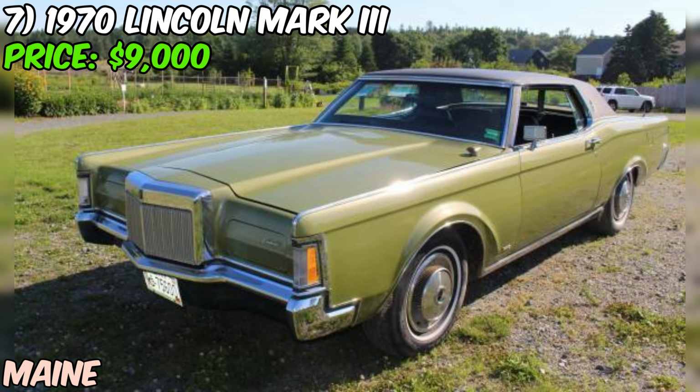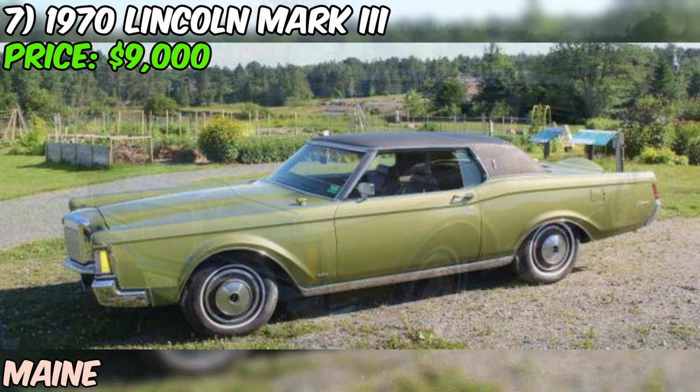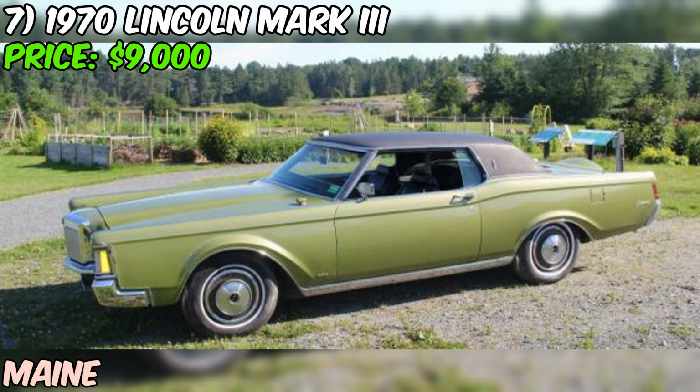The seller doesn't go into a lot of detail about the interior, but based on the photos, it looks to be in fantastic shape as well. The seats appear to be plush and comfortable, and the dash and console look like they're in excellent condition.